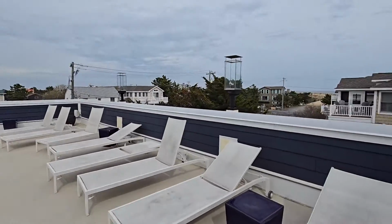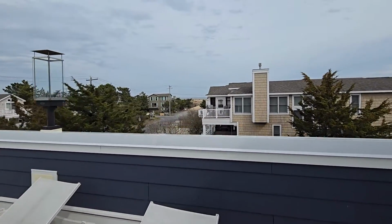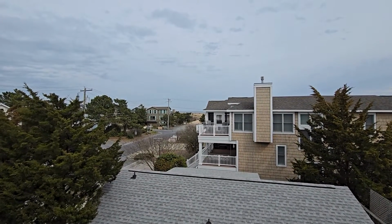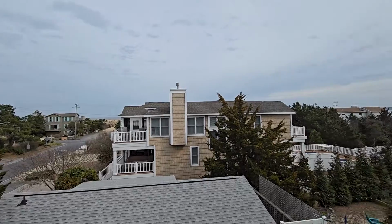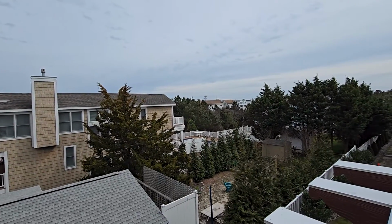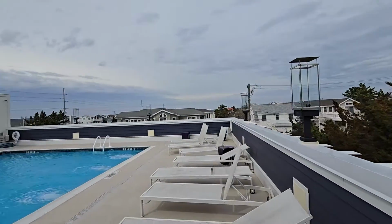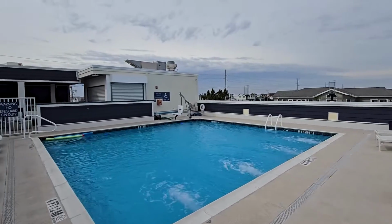And then here's the view that the pool overlooks. So the ocean's right over there, that sand dune. So you got a little bit of an ocean view from here, and a better view of the houses over here. A very nice pool in here.